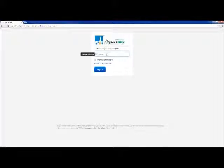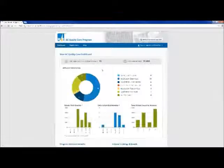So what you're seeing on the screen is literally the single point of entry for contractors into the programs here. What's going to pull up first here will be the AC Quality Care program, and I'll just quickly run through this. One caveat is this is dummy data, so this is not related to any particular jobs or contractor. And numbers are just put in there as random, so they're not necessarily lining up.